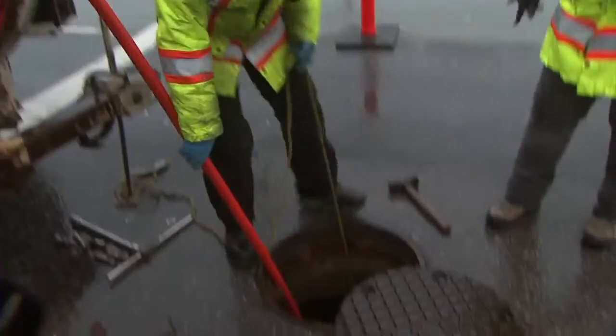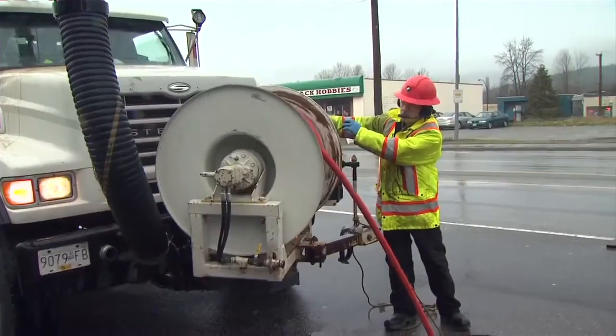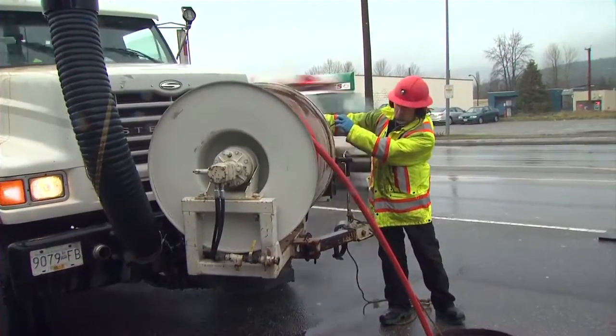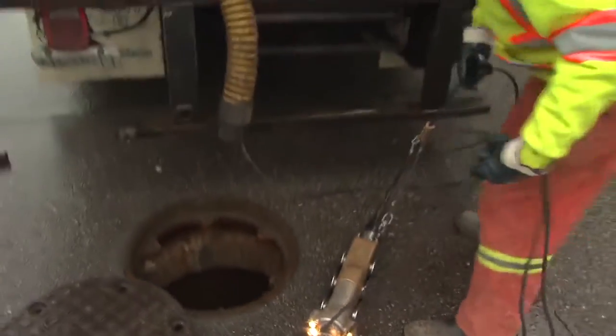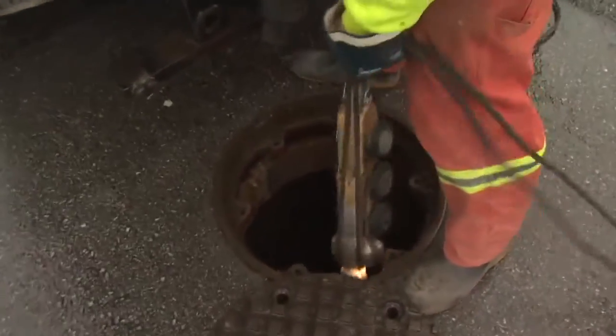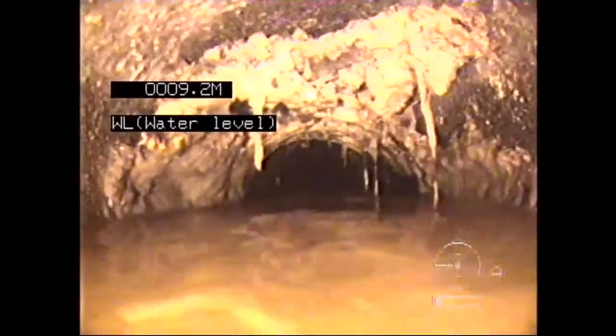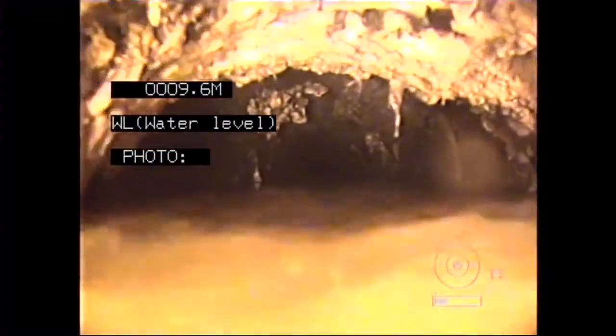A lot of grease accumulates in these lines from the restaurants down the street here. A hose is fed into a sewer access point where high-pressure water is used to clean the pipe's walls. A camera goes into the sewer from the upstream end to follow what's called the flushing hose on its return journey. Maintenance workers use video imaging from the camera to look for trouble spots.